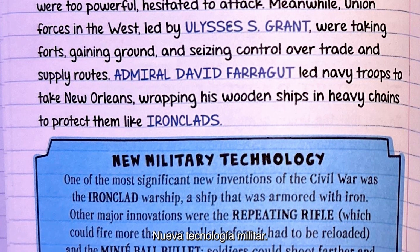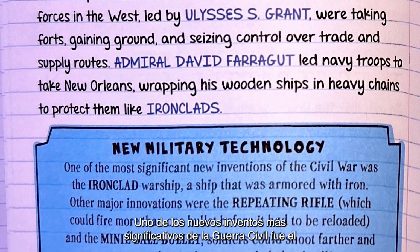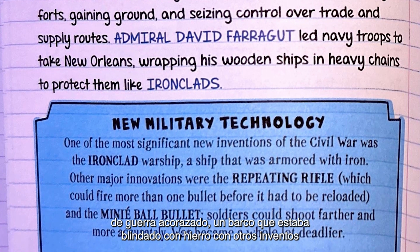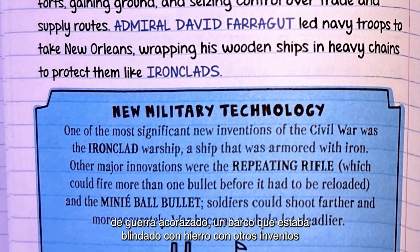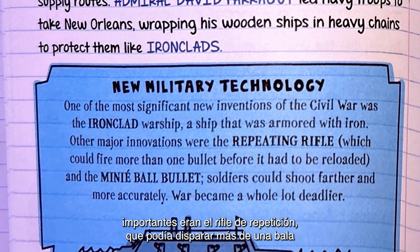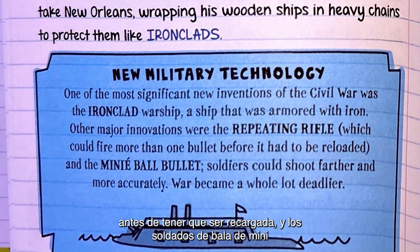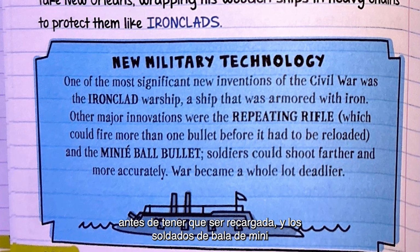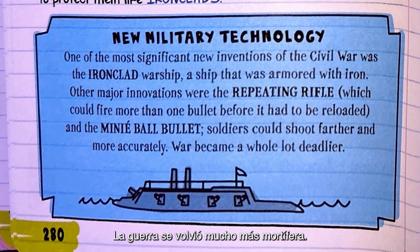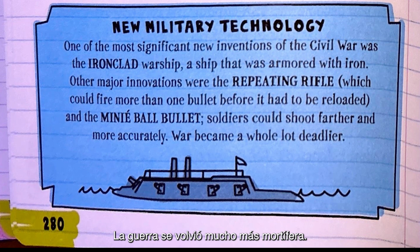New military technology. One of the most significant new inventions of the Civil War was the ironclad warship, a ship that was armored with iron. Other major inventions were the repeating rifle, which could fire more than one bullet before it had to be reloaded, and the mini-ball bullet. Soldiers could shoot farther and more accurately. War became a whole lot deadlier.